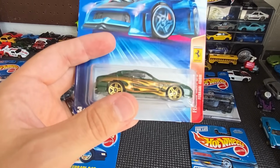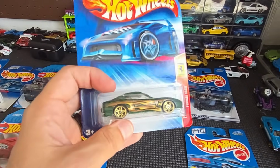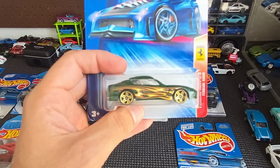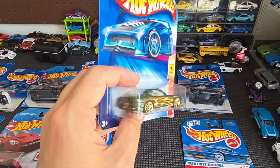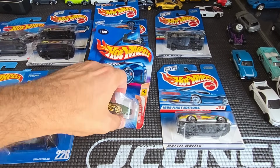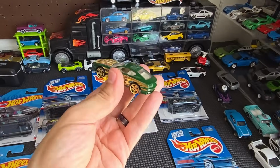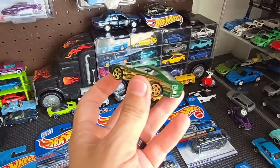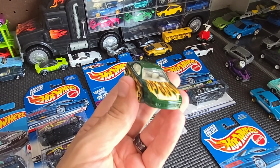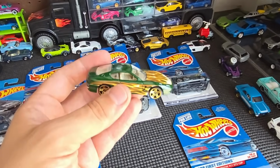The Ferrari 456M. This would make a super cool custom. I'm pretty sure that's why I did it, because I actually got this one and wanted to open it, but I decided not to. So now that I have one, let's do it. That feels nice. Yeah, look at that. The green's not that nice. The flames are pretty terrible. Probably going to strip this thing down and paint it. Maybe white. I'm dying to do a white Ferrari with tan interior, guys. If you know, you know.